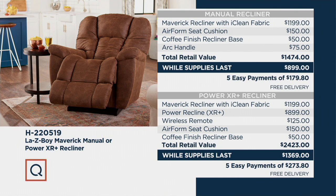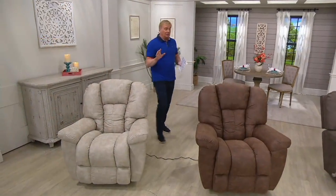Normally the manual version at retail would be $1,474. We have the power version right at the bottom of your screen for $1,369. That's less than the retail value of the manual recliner. So if you ever wanted to do it, 5 payments of $273.80, tonight is the opportunity to do it. Now, it's also 12-month financing.